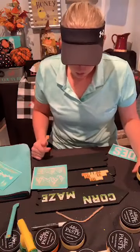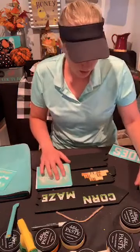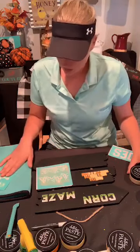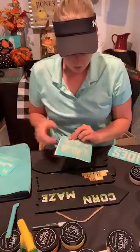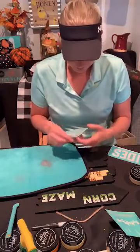Or should I do that a totally different color? I was going to do this and then do this a brownish color. So maybe I'll do, I think you do this one first and then you do this one. So you do this one first and then you layer the corn on top. So on this one, I think I'm going to do it that iced coffee look.